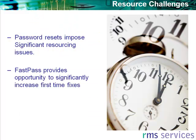Typically, the majority of password resets occur on Monday morning or after holiday periods. You need to resource up for these peak periods or your service suffers. Implementing a web-based self-service architecture will resolve these resourcing requirements, saving you more money and offer a 24/7 service that is accessible from anywhere.